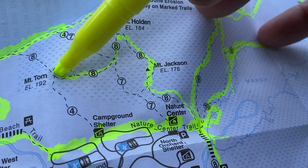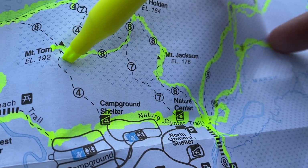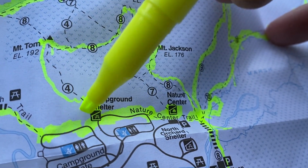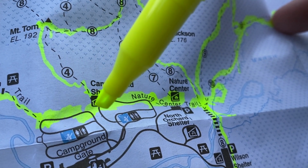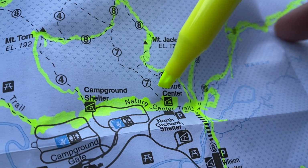Then we get to the second dune, Mount Holden, still on Trail 8. We take stairs to Mount Tom. Then we go down Trail 4. It's to the campground shelter. And we're walking again through that campground.